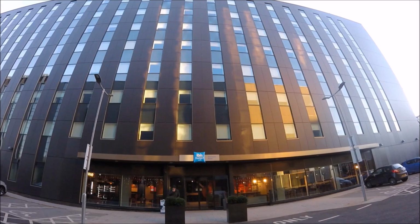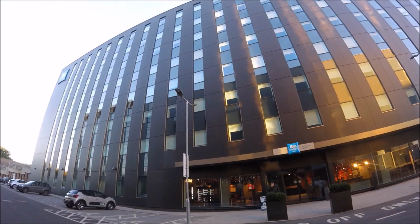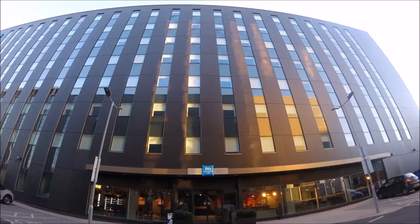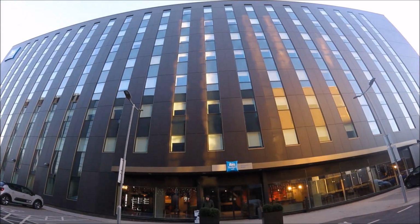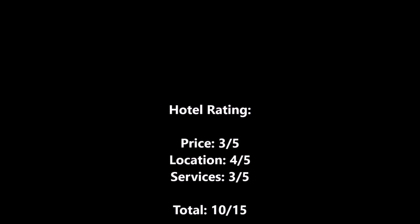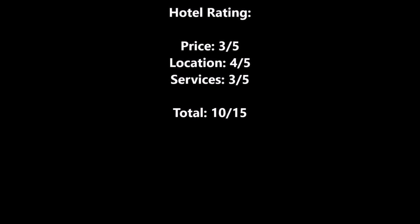But overall, if you are flying out of Manchester Airport, I would recommend this, and you can park your car here for £25 for the day, so if you're going to do an extreme day trip from Manchester Airport, you can always use this if you need a hotel to base, either before or after. I'm going to give this a reasonable 10 out of 15. Good.